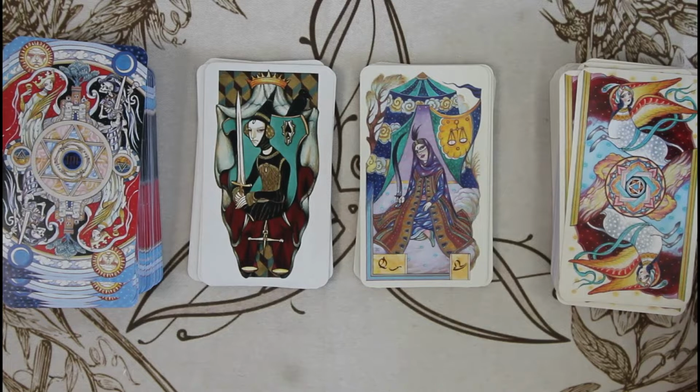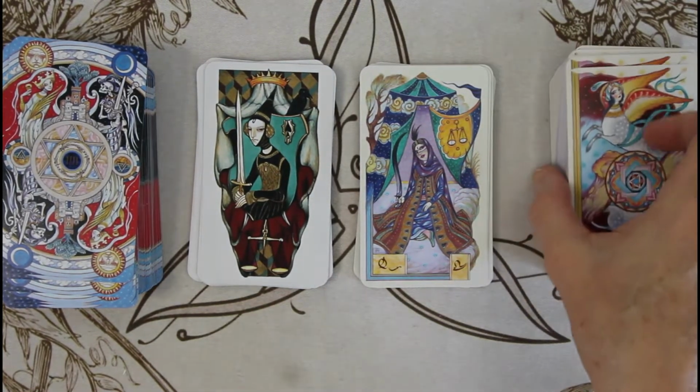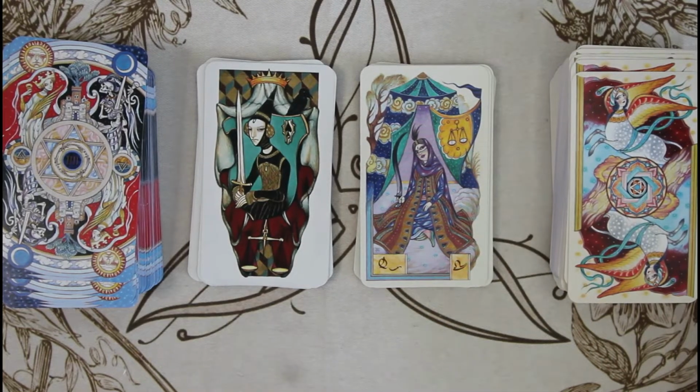It's the Queen of Swords, and there we have the scales, which is interesting. So it's definitely tying her back to Justice. Is the Queen of Swords, and we have scales here too. So is that something I've missed all this time, that the Queen of Swords and Justice are linked to each other?